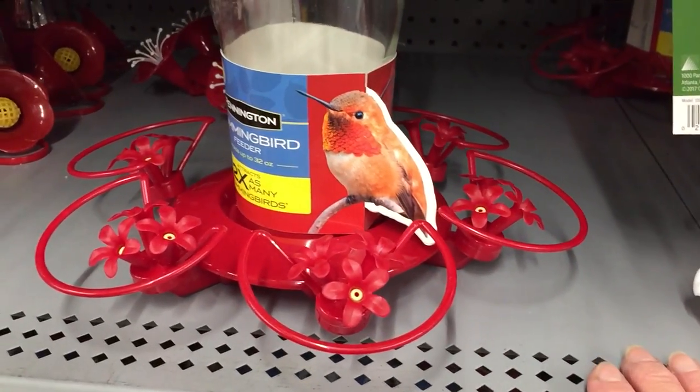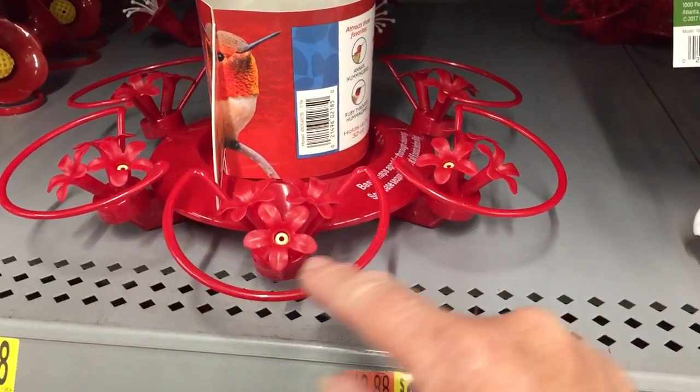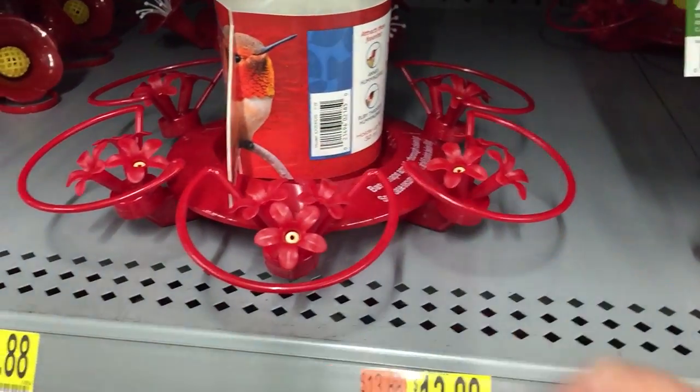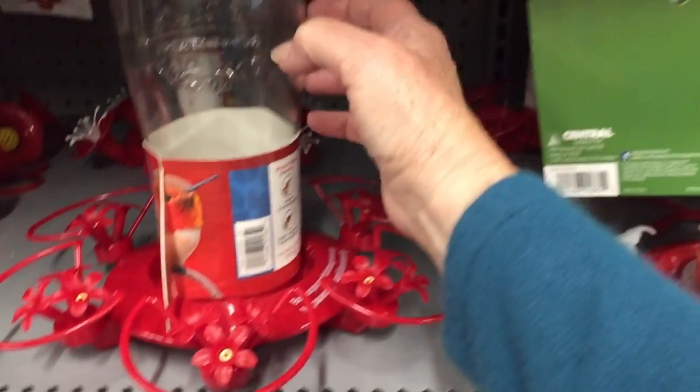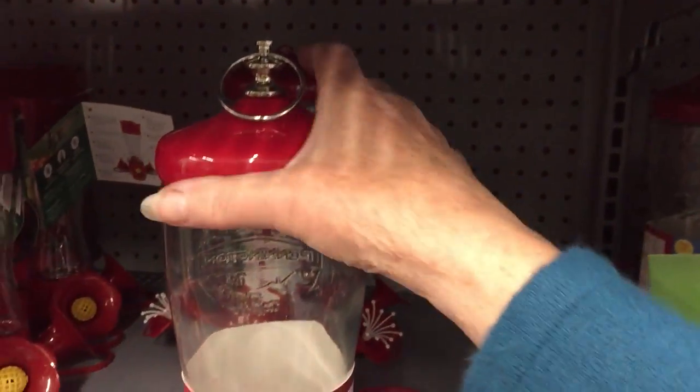You know how mine are. Mine are all peaceful. They would probably be fine with something like this. But it's got multiple seats here, so they would sit here. It's got the flowers they will feed in. It is very cute. I have to admit, it's glass, so I like that. It's got the hook on the top for you to hang it.